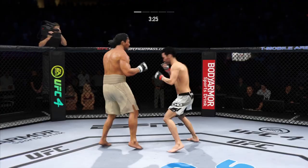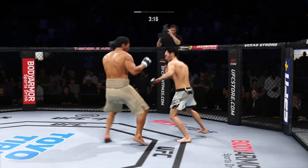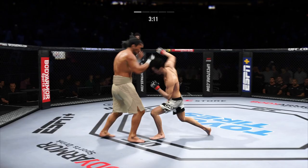You wonder if the offensive fighter is going to start to get frustrated here. Most, if not all, of these shots are getting blocked. They're getting blocked because he's fighting one of the best defensive fighters in the UFC. Looked like he clipped him with a left-hand counter there. Just over 3 minutes to go.